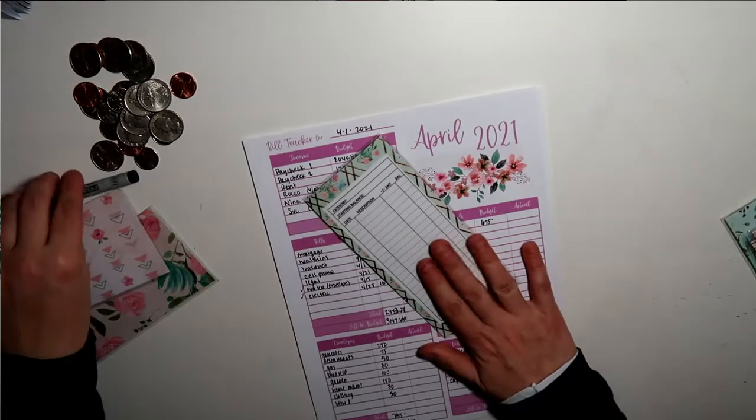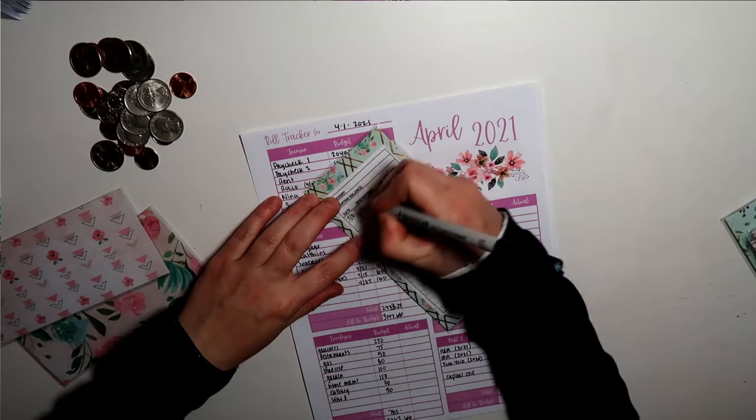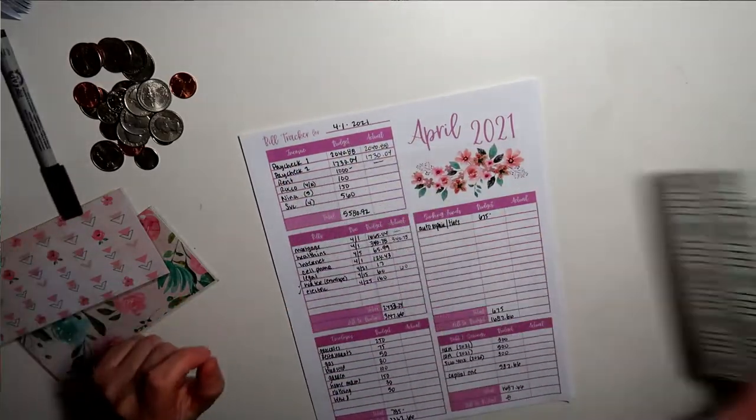And I did not allocate any blow money last month, which I think was a mistake. Like I said, so plus $50, and we'll see. May not spend any of it, who knows.